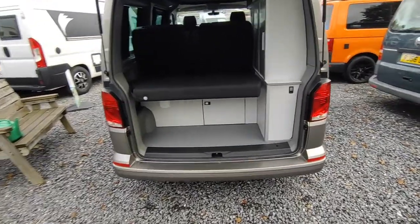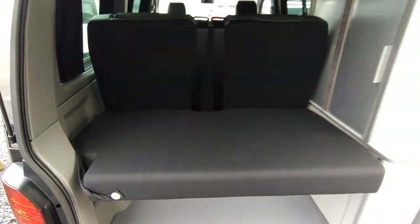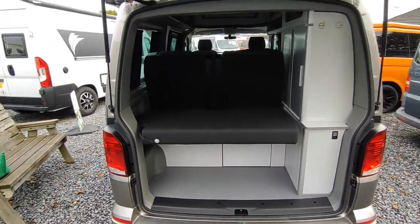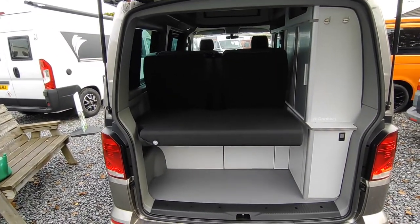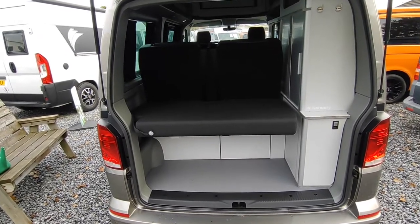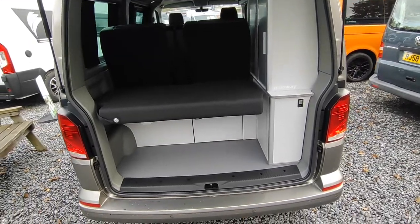Looking around the back here, so it's got the RIB bed, which we'll talk more about on the inside. I've got one of these in my own camper. I would not have anything else. It's a lever pull bed system. Very, very comfortable to sleep on. Much easier to do than a rock and roll bed, in my opinion. Much better for the back. I have back issues and I've hurt myself on rock and roll beds.